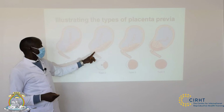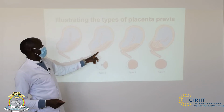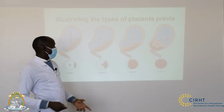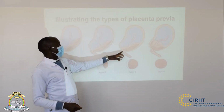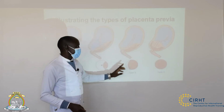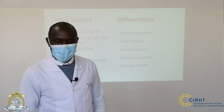Now type 2 means that the placenta has reached the border of the internal os, but is not covering the internal os. And I told you type 2 can be situated posteriorly or anteriorly. Where you have anterior, it will be grade 2A, and posterior, it will be grade 2B. We also have type 3, where we have marginal placenta previa. Sometimes when the cervix is not dilated, the placenta can cover the os fully, but when it is dilated, the placenta does not normally cover the internal os fully. In type 4 or grade 4, as I've already indicated, it completely covers the internal os.